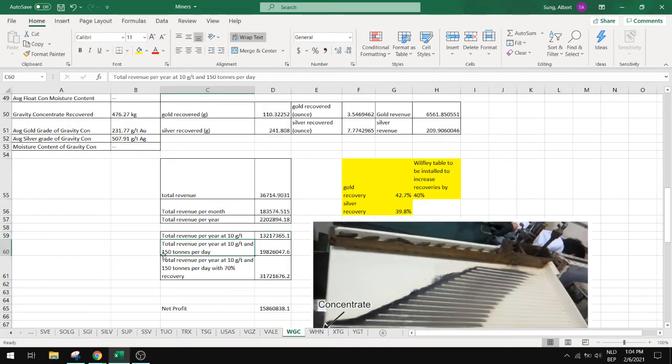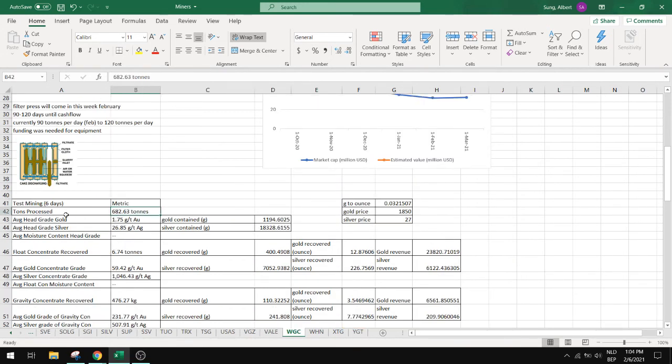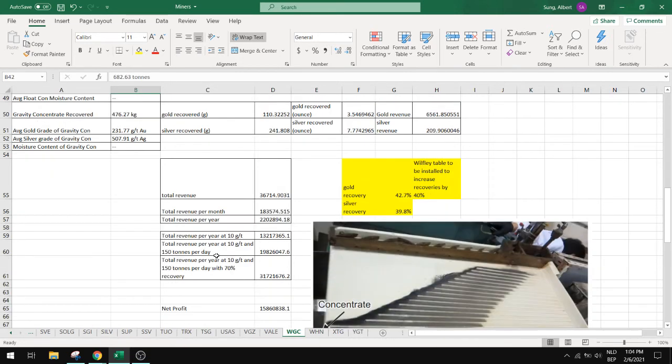And let's say that they will go to 150 tons per day. We are now currently at a little bit above 100 tons per day. That's this divided by 6. So if we go to 150 tons per day, then we have times 1.5. So this times 1.5 is 20 million.